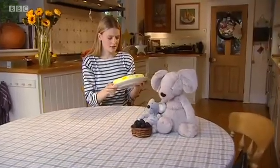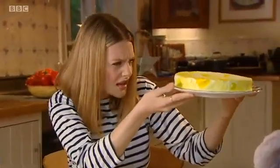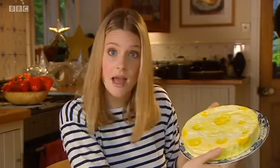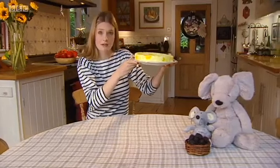If I look at it like this, it's round. But if I look at it like this, it's flat. Oh, hello. I'm Romola. I was just working out what shape this piece of cheese is and what it looks like. If I look at it like this, it's round. But if I look at it like this, it's very thin and very flat.